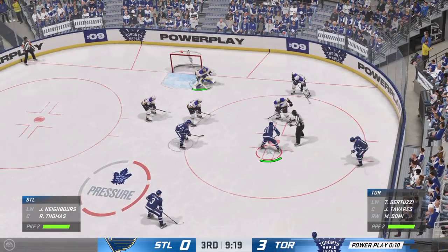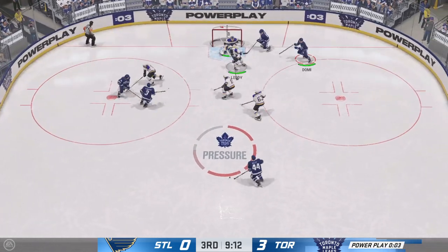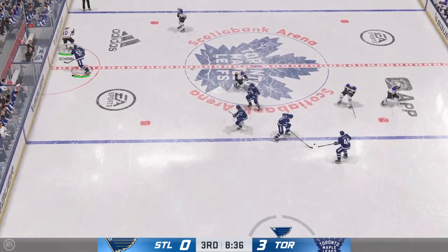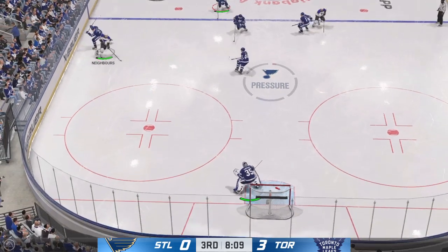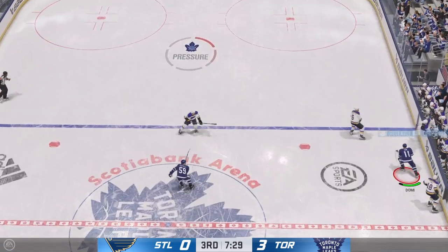Tavares will look to win the draw to continue this power play. Chen's penalty is almost expired. Picked off by Letty. Some would say it's not a big deal as they have a comfortable lead and they don't execute on the power play. I would say different though, James. Habits are everything. It's about moving forward and pushing and getting uncomfortable. This group certainly just looks comfortable.